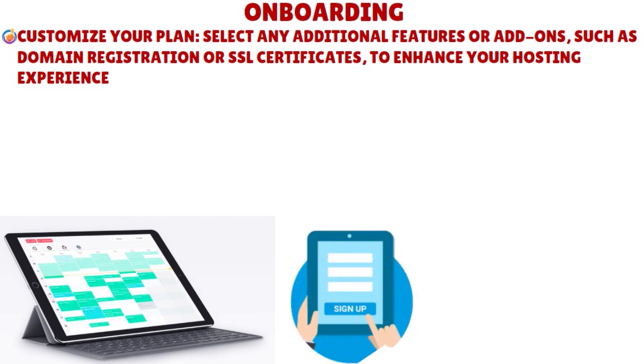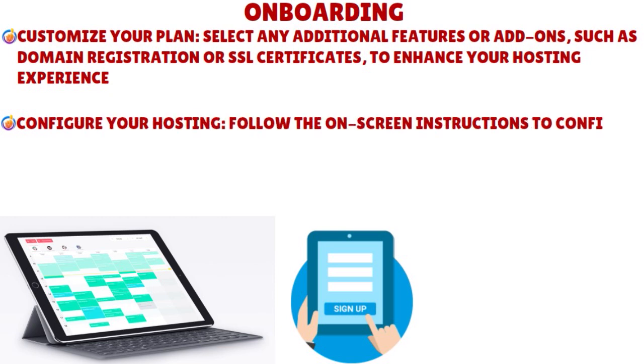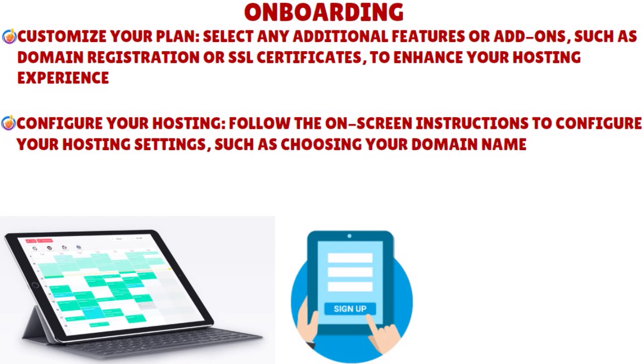And then you want to sign up. I mean, that's pretty straightforward. Sign up or get started. Click on either button to begin the registration process. Follow the prompts to create your Ionos account. Provide information like first name, last name, business email address, payment information, okay, and configure your hosting. So you have to follow the on-screen instructions to configure your hosting settings, such as choosing your domain name and setting up your WordPress installation. Ionos provides easy to follow setup guides to assist you through this process.